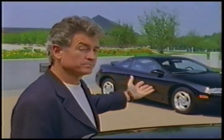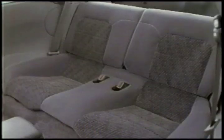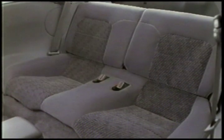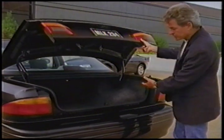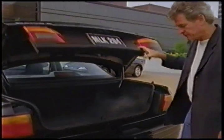Looking at a sport coupe? Then rear seat roominess probably isn't a major priority. Still, it's nice to occasionally carry a friend or a duffel bag. That's why a split folding rear seat is good to have. Now with a sedan, you'll want a trunk that's both deep, wide, and cut low to reduce the amount of lifting you'll have to do when loading and unloading.